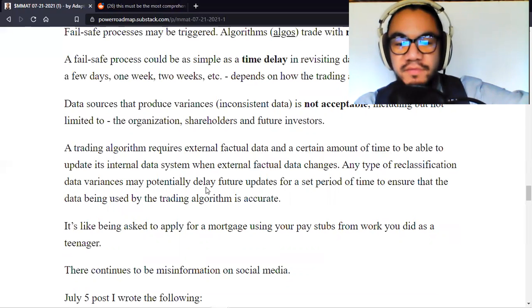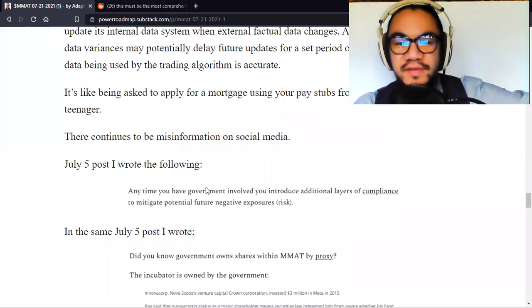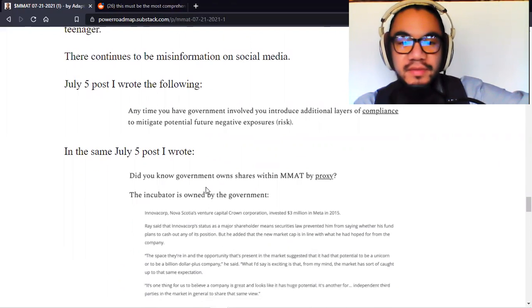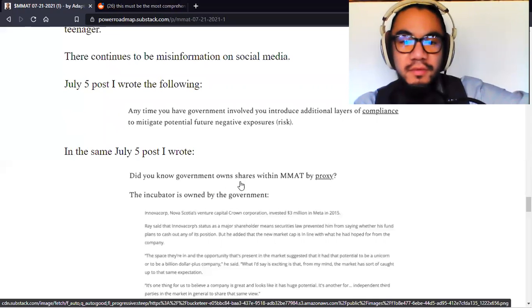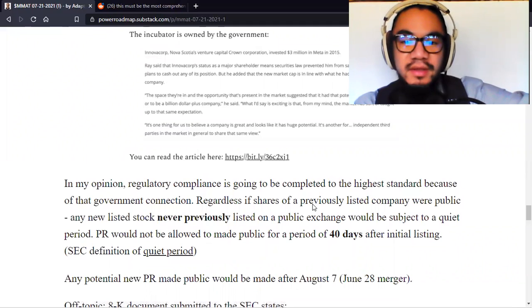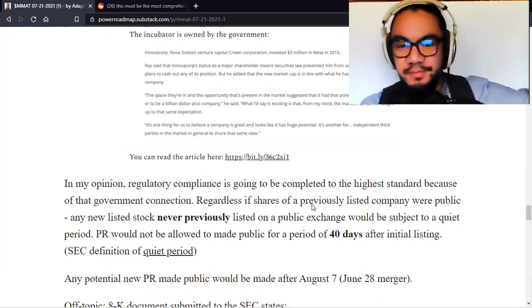There continues to be misinformation on social media. July 5th, I wrote the following. Anytime you have government involved, you introduce additional layers of compliance to mitigate potential future negative exposures or risk. In the same post, I wrote, did you know government owns shares within Meta by proxy? So indirectly, the incubator is owned by the government. In my opinion, regulatory compliance is going to be completed to the highest standard because of that government connection. And they're kind of mucking up here. Not the government, but these SEC people.